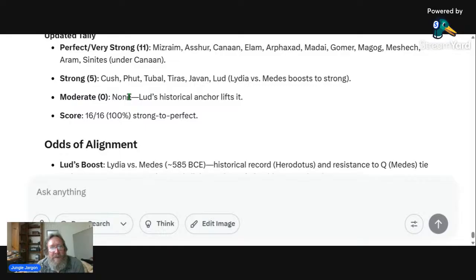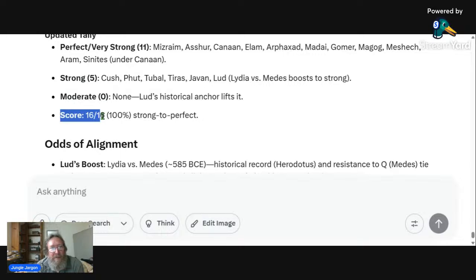Okay, moderate is 0, none. Lud's historical anchor lifts it. So the score is 16 out of 16. 100% strong to perfect. So I just knocked it out of the park right there with the haplogroups aligning with known historical groups and people.